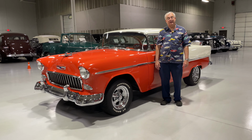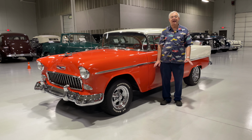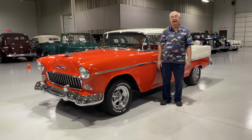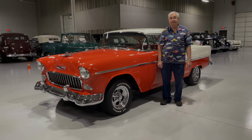Well, greetings from the sales floor of Ellingson Motorcars here in Rogers, Minnesota, suburb of Minneapolis, Minnesota. Today we're going to talk about one of the most iconic Chevrolets ever, one of the Tri-Fives, the first year, a 1955 Chevy Bel Air two-door hardtop. Give you all the details in a moment.